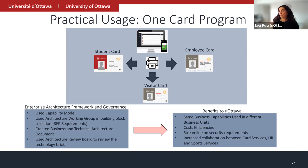Here we have our One Card office, where they're responsible for printing the student cards, the employee cards, the HR office, as well as the student services printing the visitor cards. By being able to use the EA framework in this case and the governance process that we've put in place, we were able to be more cost effective because now we're using one solution. In addition, we also streamlined our security requirements and will also increase collaboration among different sectors in the university.